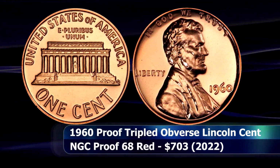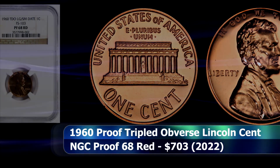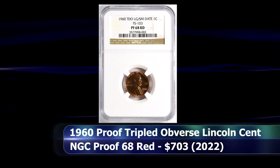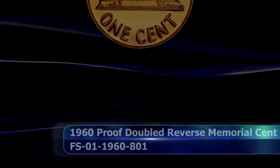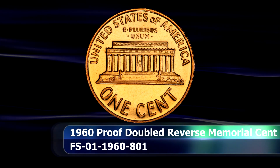During 2022, this NGC graded coin at the Proof 68 red level was sold at public auction, where it managed to raise $703.